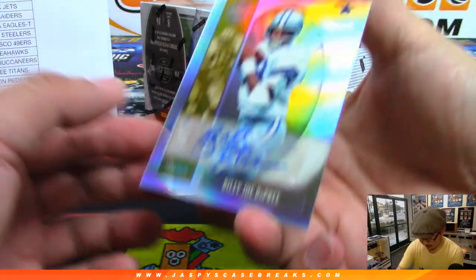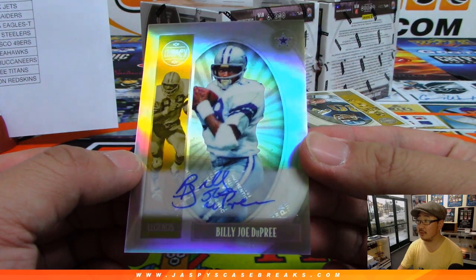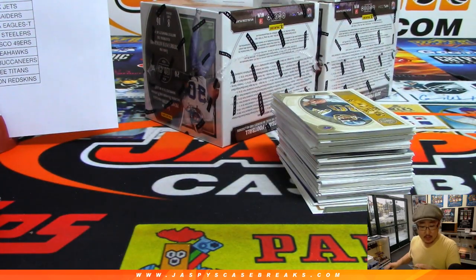$2.99. And we've got Billy Joe Dupree, old Legends autograph for the Cowboys. That's Chris Sloss with the boys. There you go, Chris.